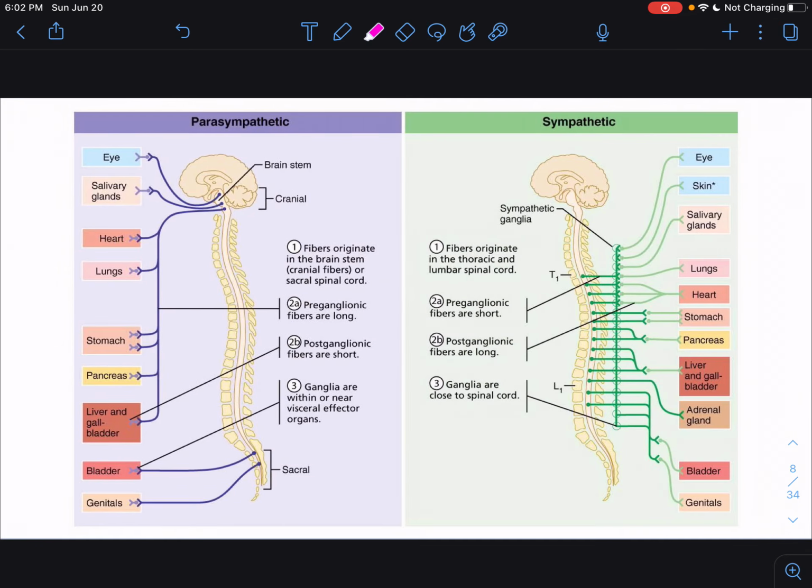Okay. So here's an image showing our two divisions. Again, you're going to see that everything kind of innervates everything. So parasympathetic, you see eye, salivary gland, heart, lungs, stomach, pancreas, liver, gallbladder, bladder, genitals. And then the same stuff over here. Eye, skin also for sympathetic. Salivary glands, lung, heart, stomach, pancreas, liver, gallbladder, adrenal, bladder, genitals. Okay. And we can see the differences here that we have already talked about.